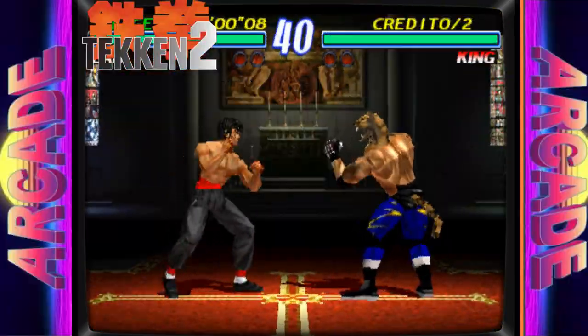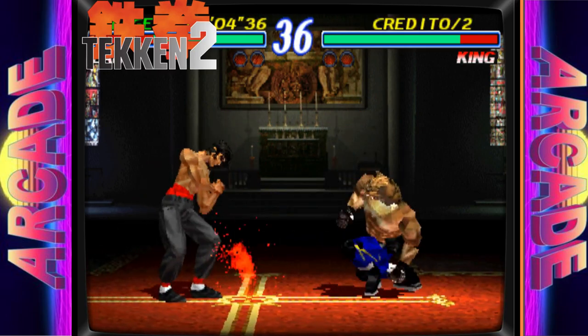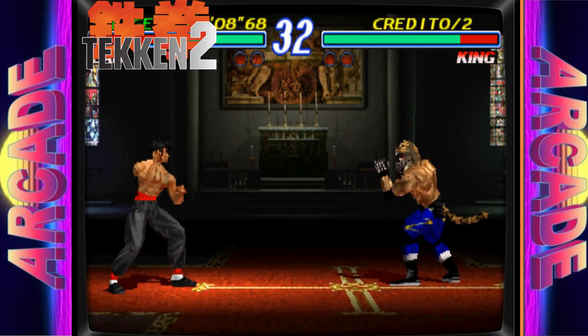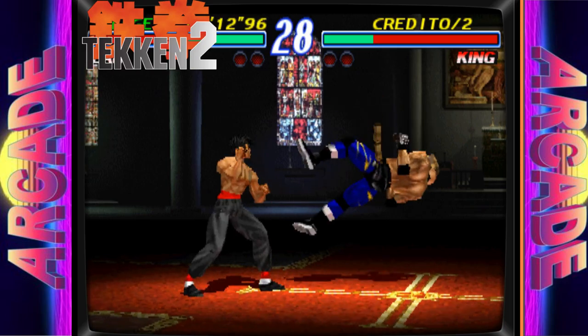Next up is Tekken 2, and this is one of my all-time favourite arcade games, so to have it on the list where the home version was better was a real treat. All my favourite characters are back in this sequel, and some extra ones too. It delivered everything and more that we got with the awesome first game.